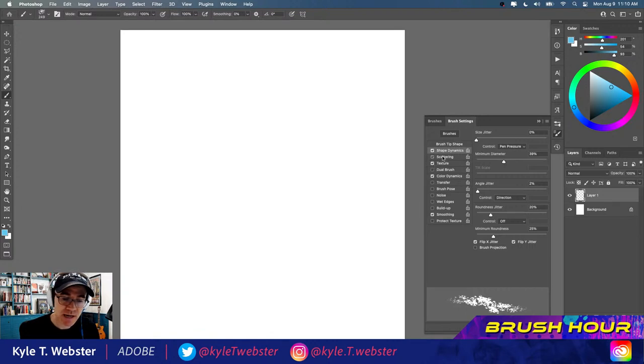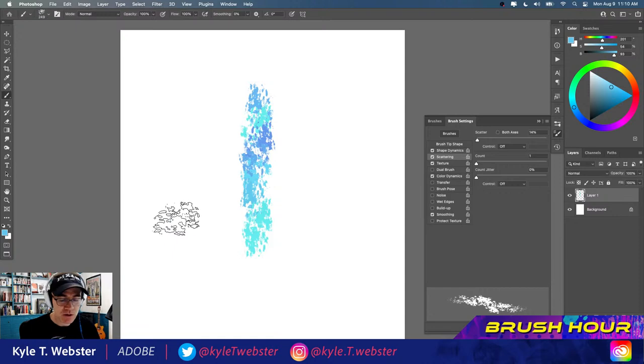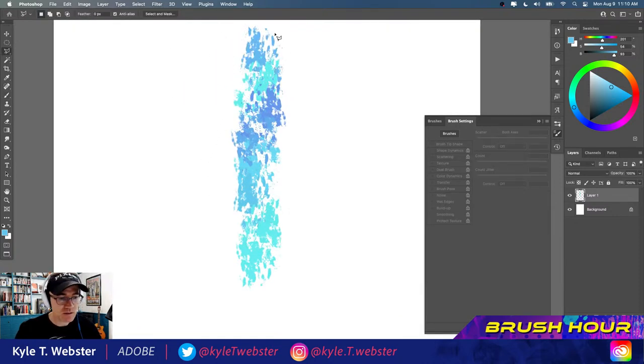I'm going to come over here to scattering. Now, scattering, what it's doing is it's taking the brush stamp, and as I, for example, draw in a line straight downward, you'll notice that even though, I'll use my lasso tool to call this out for y'all.